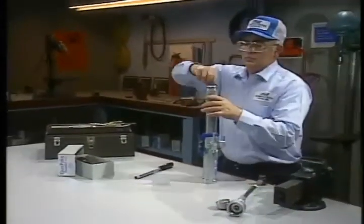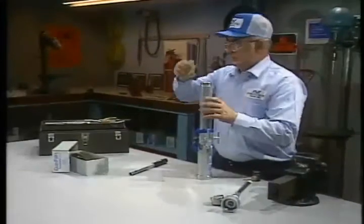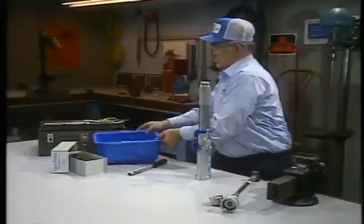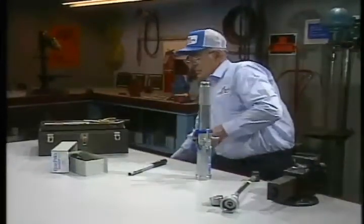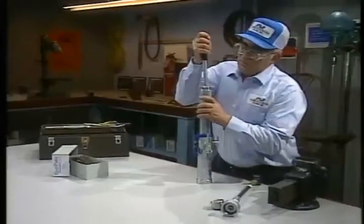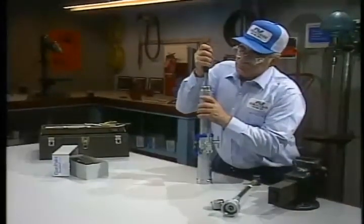If you're using gunpack sealant, remove the empty bag from the sealant barrel. Dispose of it properly, in accordance with local, state, and federal laws, and with your company's procedures. Use the handle to push the floating piston to the bottom of the sealant barrel.